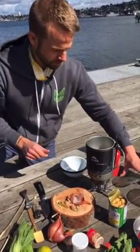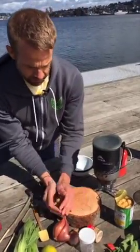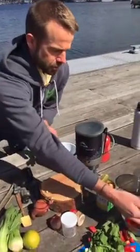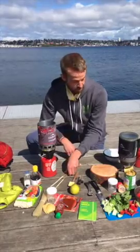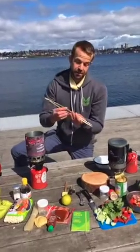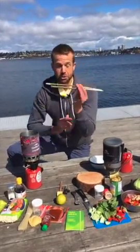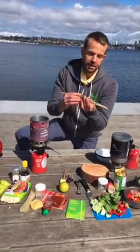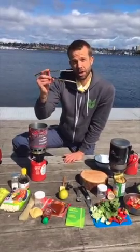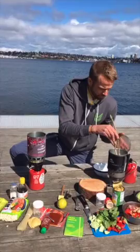Nice. Should come up to a boil pretty quick. Pack out these ingredients. Get these over here. What I like to do for this specific recipe, make campy chopsticks. So these are just 2 fallen twigs whittled down with your Leatherman. And we've got 2 campy chopsticks right here ready to be able to use as our utensils.